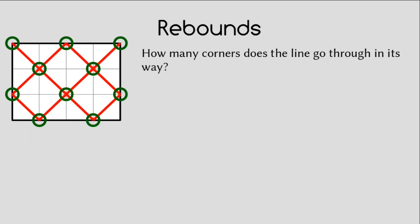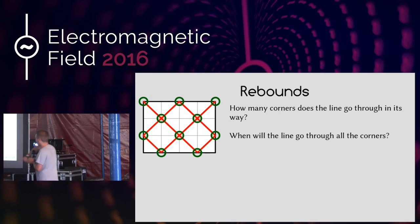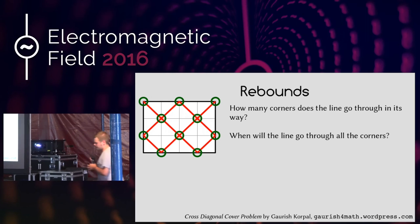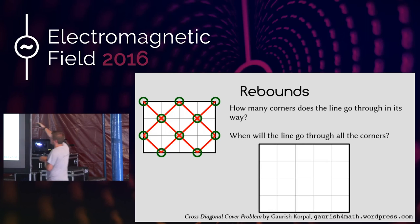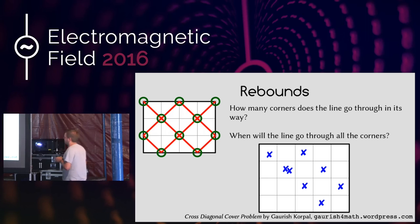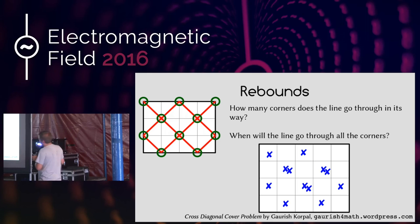This is related to a problem called the cross-diagonal cover problem by Gary Ko, which he blogged about here. He was in a maths lecture, got a bit bored, and started doodling on rectangles. He got his rectangle and started drawing crosses going in a diagonal way, fairly similar to what I was doing. He did some crosses going like this and bouncing around the rectangle, and eventually reached another corner. So kind of similar to what I was doing, but a little bit different.